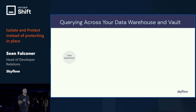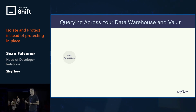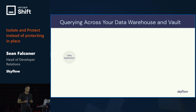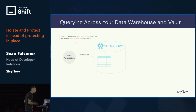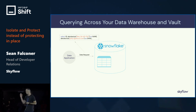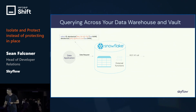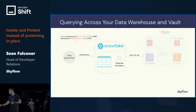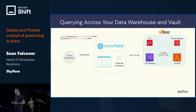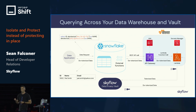Essentially, you want to have a data application, and in that data application, you might want to be able to retrieve the original plain text values in memory. You can do that securely by creating a detokenize function within Snowflake. The detokenize function can be written into a query. It takes in the token. And then through a feature of Snowflake called external functions, you can have that call a REST API. That's going to call a secure environment where the Lambda function calls into the vault with the tokenized data. And then the detokenized data comes back and it's rendered in view.